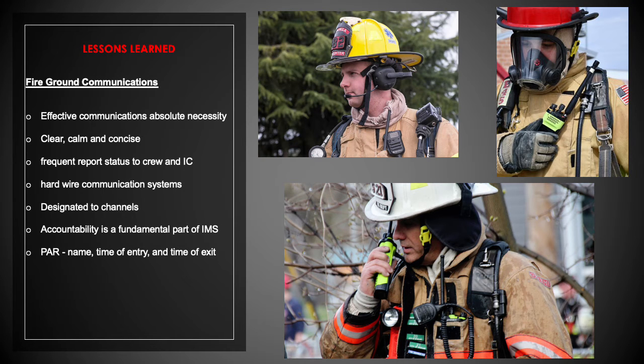Fireground communications. At the Worcester incident, there were clearly communication issues, whether due to mass radio traffic, equipment failure, or infrequent personal accountability reports. The system utilized was not efficient. Effective communications at rescue incidents is an absolute necessity.